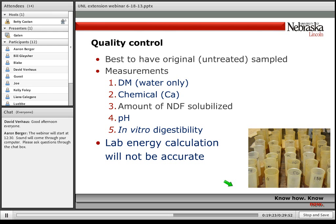If you're going to test whether or not your treatment process is effective, many producers have tried it and they say, well, I don't know if it's working. The best thing to do is to take some samples when you're treating the residue before it's been treated, save those samples, treat your residue, and then after a week, send in the samples. Test it for dry matter. If you were targeting 50% water, 50% dry matter, that tells you that you got the water on appropriately or not. Test it for the amount of calcium.